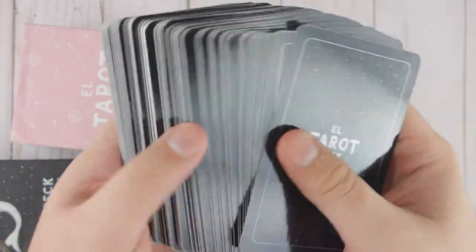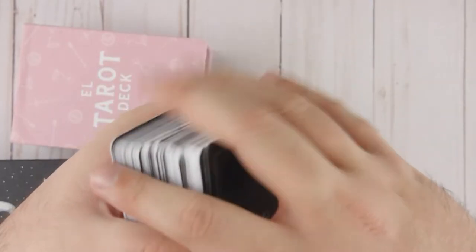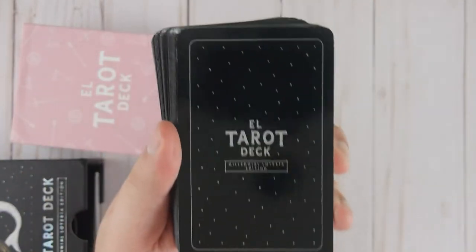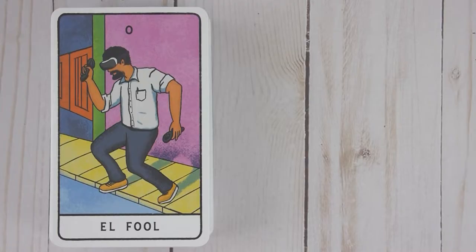These cards are on the glossy side. I like that. Very easy to handle. I like that very much so. All right, so let's go ahead and get started. Let's go one by one, shall we? All righty, Seekers. So here we are.